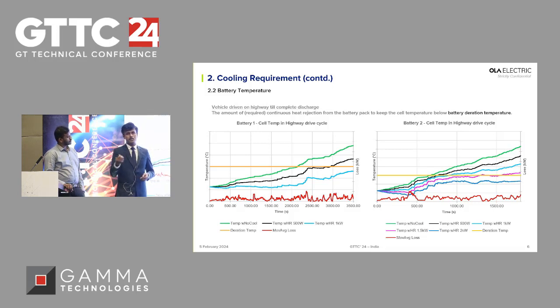Let's say I just take out continuously 500 watts from the battery pack. What is going to happen? Will the temperature rise? Will it not rise? What will happen? So if you see the yellow line, that yellow line is the degradation temperature in the battery pack. Currently for us it is around 55 degrees Celsius. So I want to keep the temperature of the entire cycle below 55. This is currently my product requirement. I'm not telling you the exact one, but let's say this is the product requirement that I don't want the temperature to cross 55 throughout the cycle.